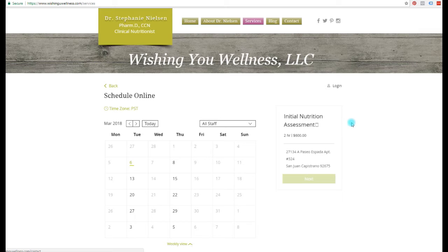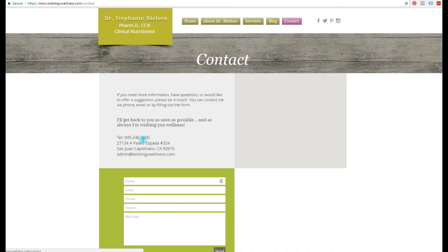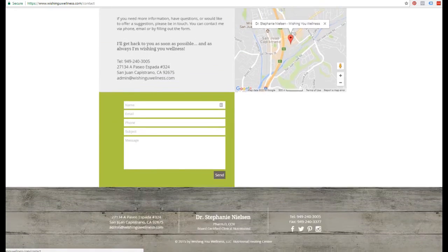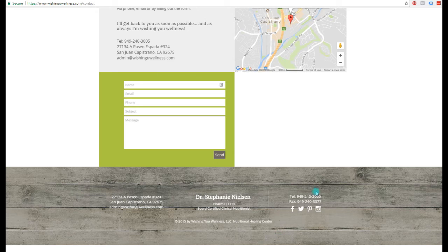people can contact you. And so you've got your phone number, you've got your full address, email address, as well as a map and a form. So that's excellent. And at the top here, you've got links to several social media profiles, and you also have contact details at the bottom of every page. So no matter where I go, I can always find a way to contact you. And again, you've got your social media icon. So that's really well done.